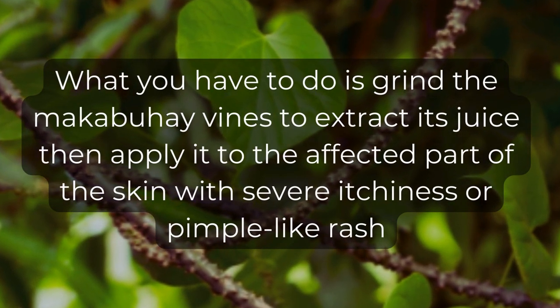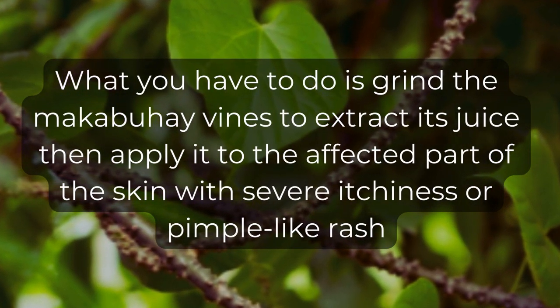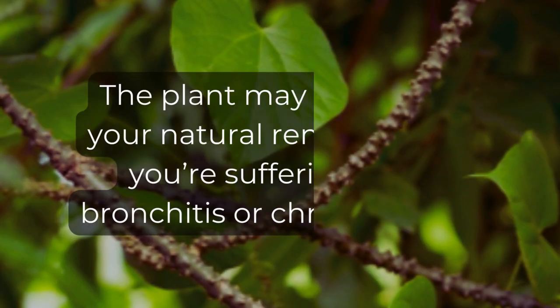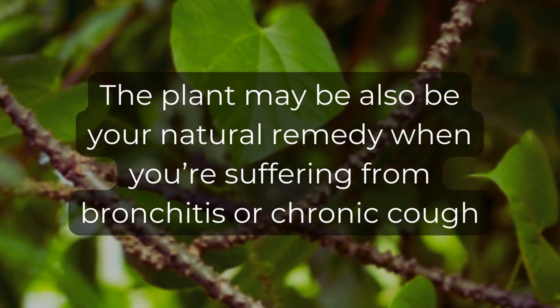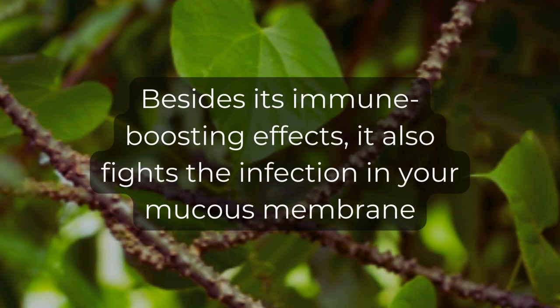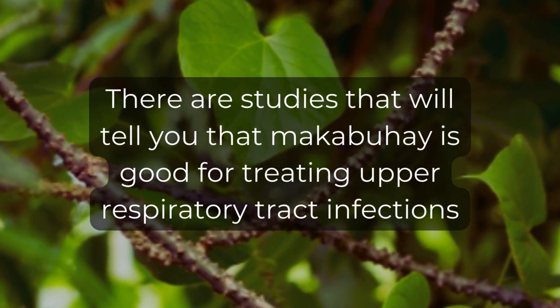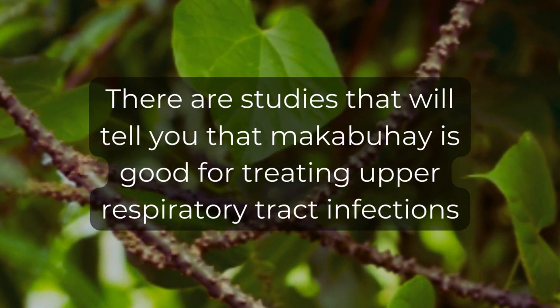What you have to do is grind the Makabuhay vines to extract its juice. Then apply it to the affected part of the skin with severe itchiness or pimple-like rash. The plant may also be your natural remedy when you're suffering from bronchitis or chronic cough. Besides its immune-boosting effects, it also fights the infection in your mucous membrane. There are studies that will tell you that Makabuhay is good for treating upper respiratory tract infections.